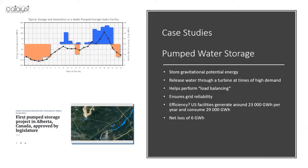Now, it must be mentioned that there is a net loss of efficiency using this type of technology, and that net loss equates to about 26%. Despite this, there are still pumped storage facilities here in Canada. There's one in Ontario currently, and there also are plans in the works to build one out in Alberta.